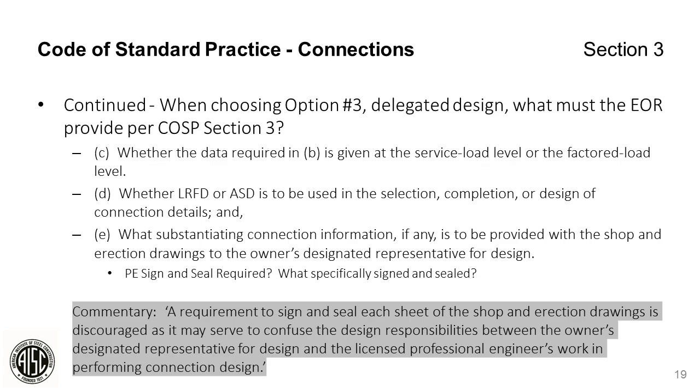So continuing on with the engineer of record requirements for option number 3, they also need to describe whether the loads provided are at the service level or factored. They also need to describe whether the connections are to be designed in LRFD or ASD. They also need to list any substantiating information required. Basically, what information do they want to see submitted with the shop and erection drawing submittals? And is the substantiating information going to require a PE seal, and what specifically do they want sealed?